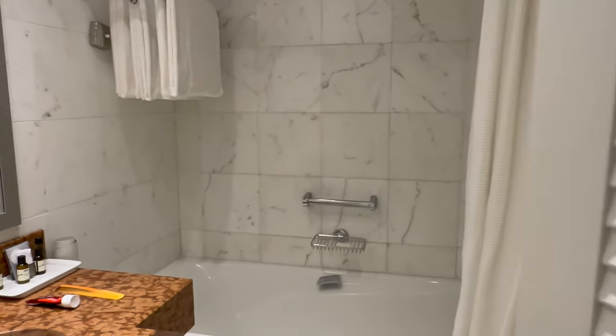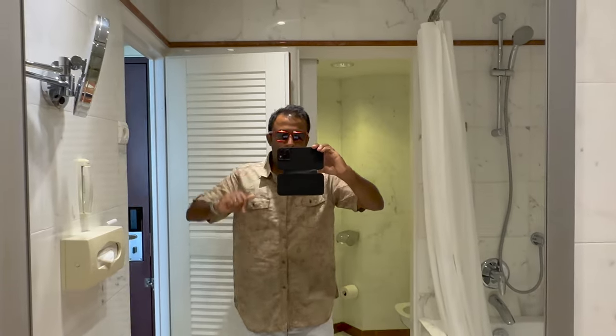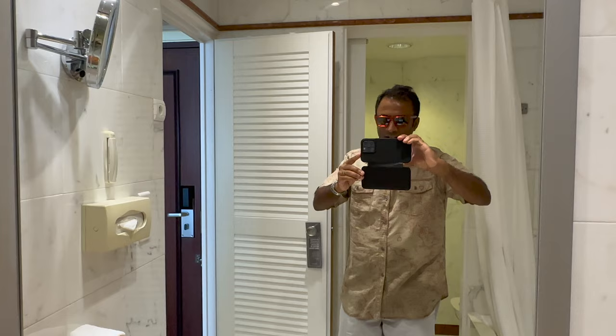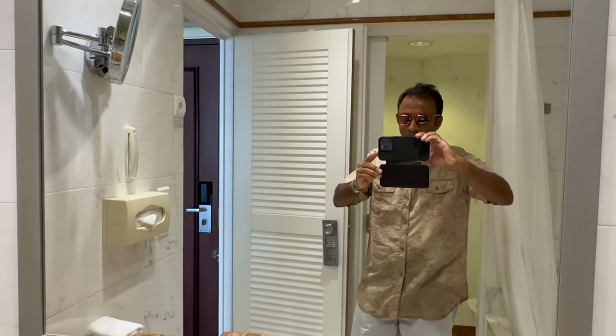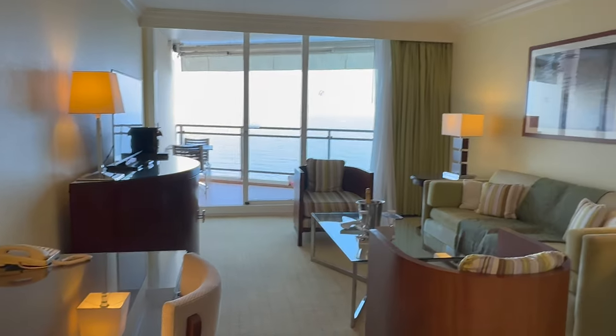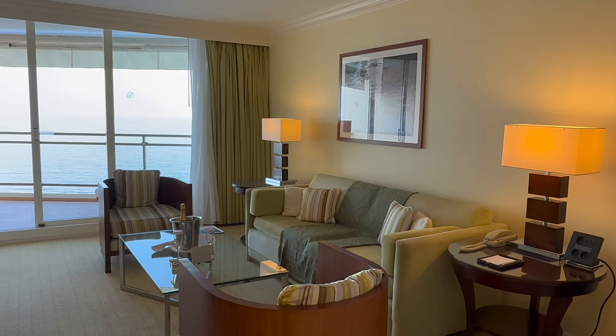I feel the bathroom. It's the bathroom here. All set up. Sports fans, greetings, boys and girls. Welcome to the Fairmont Monte Carlo. All right, Mr. K's sea view suite. A few pounds, last couple of days of the holiday. Nice food in Abu Dhabi, and here so far.